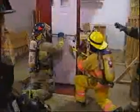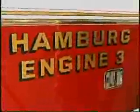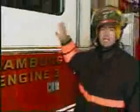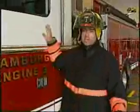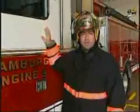We also learned what a Halligan tool is for. Forcible entry. Talk about a workout. This, plus using the axe in full gear. Don't forget this is volunteer firefighting. The men and women who ride in these are doing so because they want to serve their community. Get a call, fight a fire, or go to a medical emergency. It's all by choice. In Hamburg, Pete Kenworthy, 7 News.